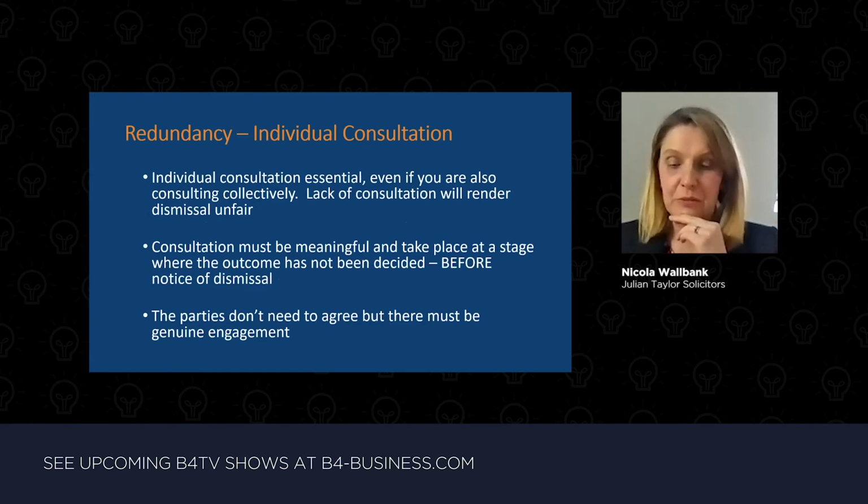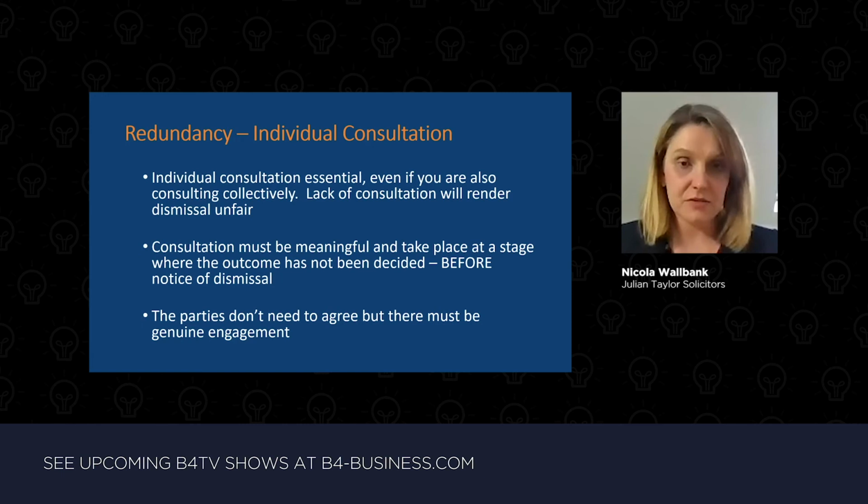I now want to move on to the issue of individual consultation. Individual consultation with employees is absolutely essential, even if you are also collectively consulting with unions or employee reps. Consultation with individuals must be meaningful and must take place at a stage where decisions have not yet been taken. If you were to issue notice to staff and then consult, clearly that would be a clear signal that the consultation process is effectively a sham and the dismissal will be unfair.